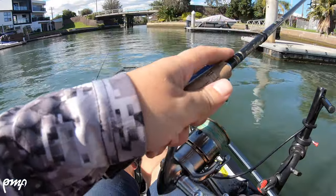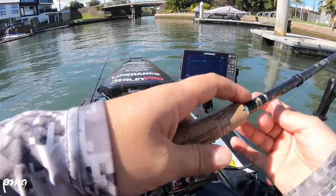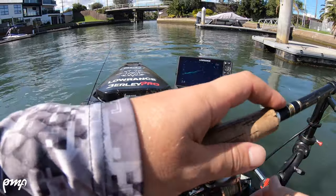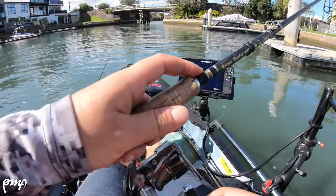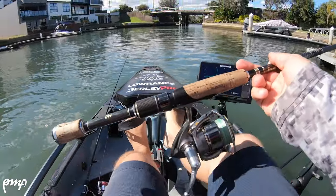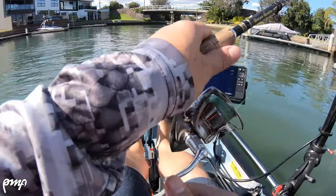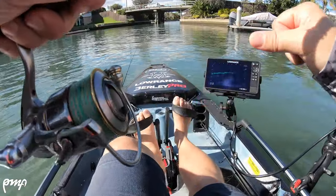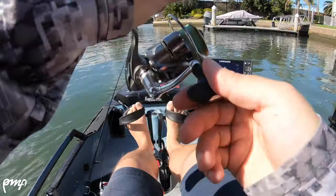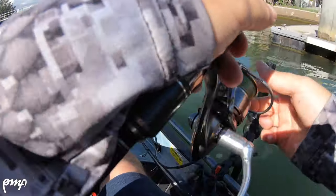I think I've got about 5 pound leader on this now, braid, and a beefier rod as well. So I just feel much more confident with this setup if we do hook up, in getting those fish out and into the kayak. Drag, probably, I don't know, a kilo of drag pressure, I'd say. Fairly tight for light line.